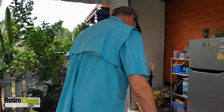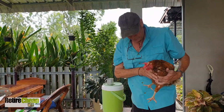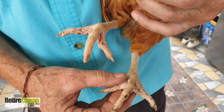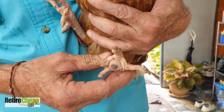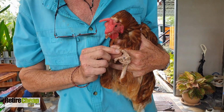Okay, today we're going to play vet because we have an injured or sick chicken. And let me introduce you to the patient. Here's our patient for today. And our patient has what's called bumblefoot. So if you look at her foot, you can see these inflamed areas in between the toes. So what we got to do is we got to cut this open and take this out. And I'm sure she's not going to be too happy about this, but I think she'll be better off once we get this done. And if you see this black in the bottom, that's where the infection started.